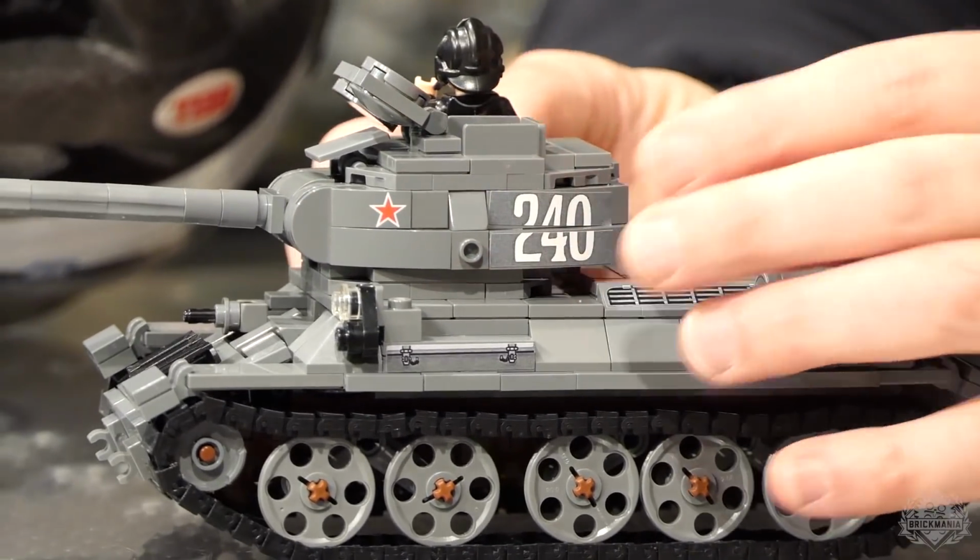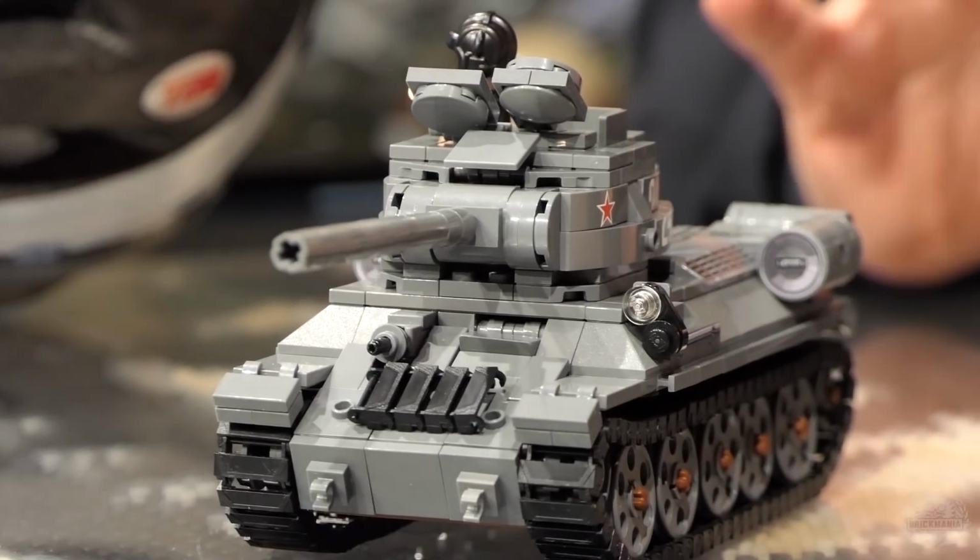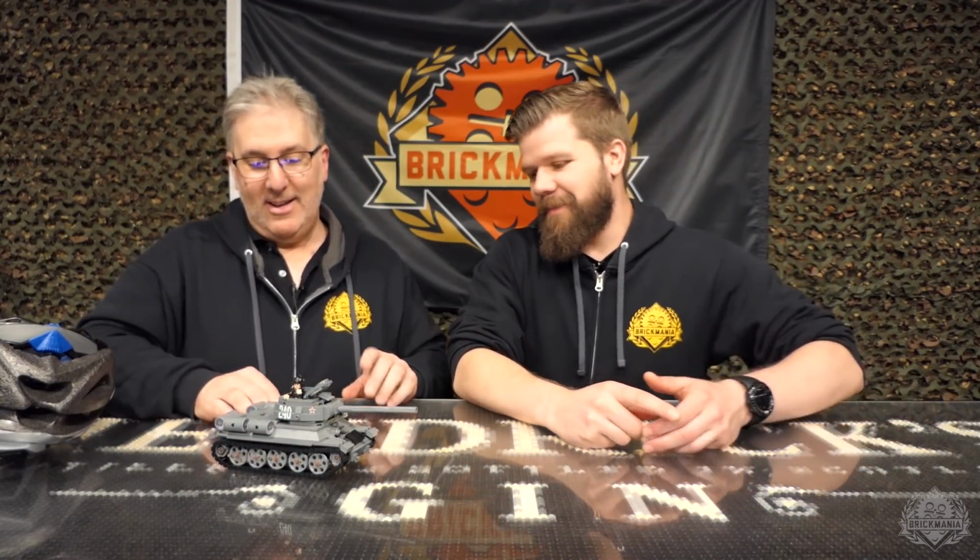There we go. So again, some other stickers that you can apply, but you have to get the kit to see them, right? Secret stickers. So very cool set. I'm pretty happy with this one.